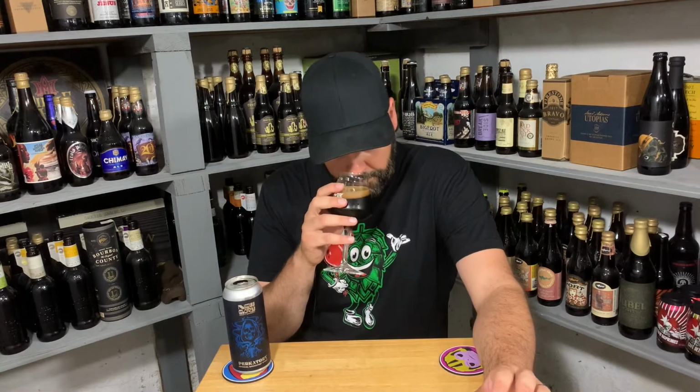Coffee. No mistake, this has coffee in it. Nice little mapley graham cracker too. That was unexpected, but very pleasant. The coffee's super interesting. It's funny, it won't pick up on camera, I'm sorry, but the thin layer of head in the center on top of the liquid was just starting to break up where you can see the black liquid instead of the head. And it was just really fun to watch.